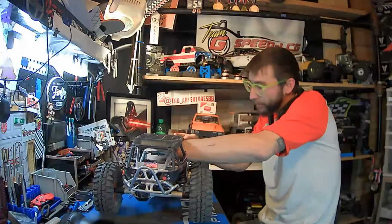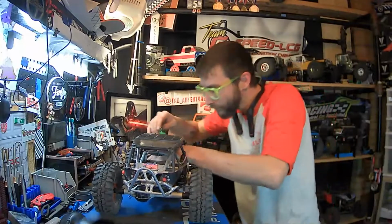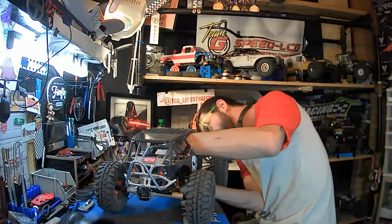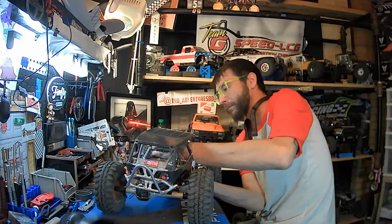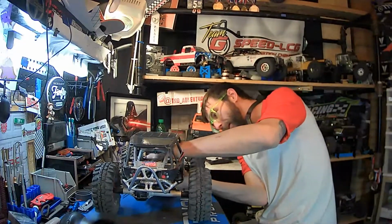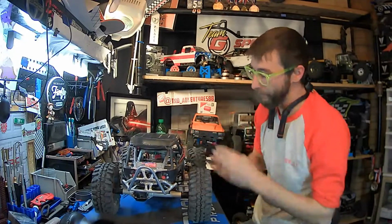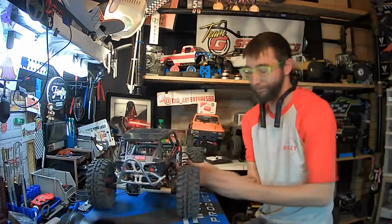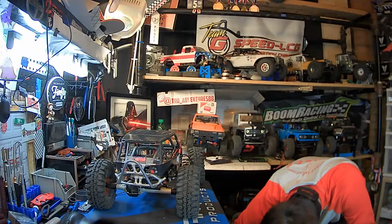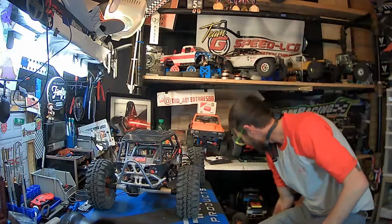Servo power wire. Need to stay over here. Maybe I'll clean up the wiring on this thing too while I'm at it. That would be helpful as can be. There we go. Much better. And batteries are charged. There we go.